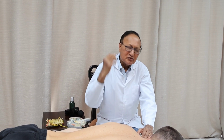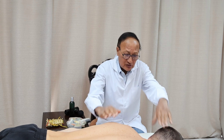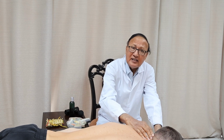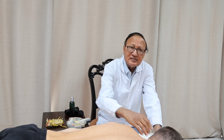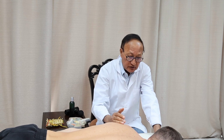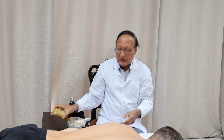This gentleman came to see me this morning with tremendous pain in the neck. He's been doing some physical work and it's been hurting. The whole of the neck is hurting, and he's also getting some headaches, fatigue, blurred vision. He can't see very well. The vision has deteriorated over a period of time. So he came to see me this morning with all these symptoms.